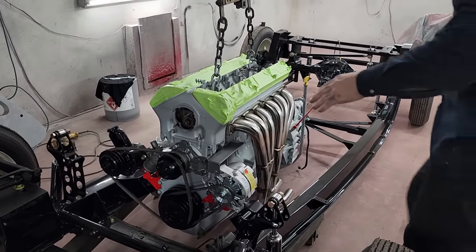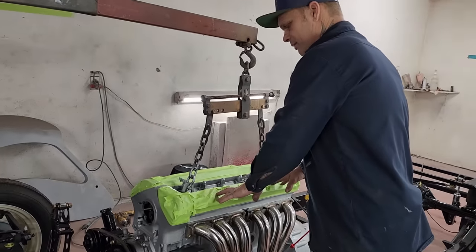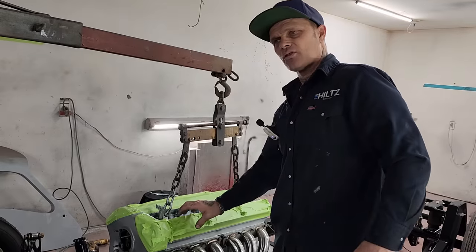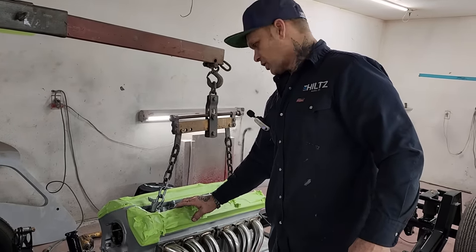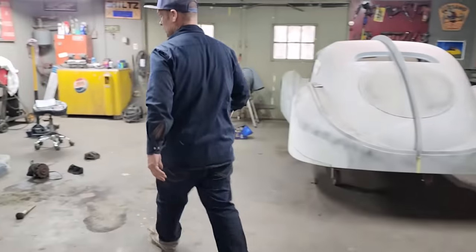We want to get it running before I take the manifold or the valve pan covers off, and I want to make something on the top of those so it looks like they're machined. So they're going to have to be stripped down and something dealt with to make them look like they're machined. All the head bolts are going to be coming off, and the head's going to get retorqued down.